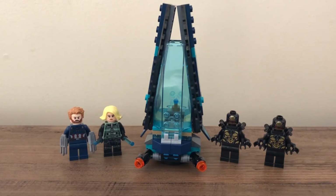I remember getting it in 2018. I think I bought 2 other Infinity War sets, the Wakanda set with Shuri, Black Panther, and Vision, and then I also got the Guardians, the pod with Thor, Rocket, and Groot, which I don't know if or when I'll do a review for that Wakanda set, but just give you a heads up, I will be doing a review of that Guardians ship soon, or not really soon.